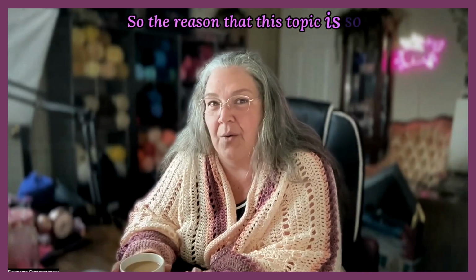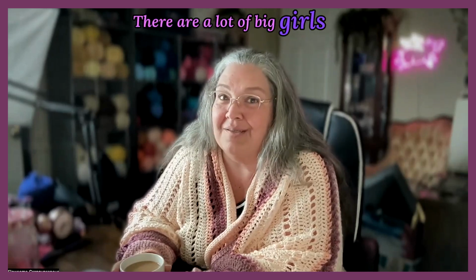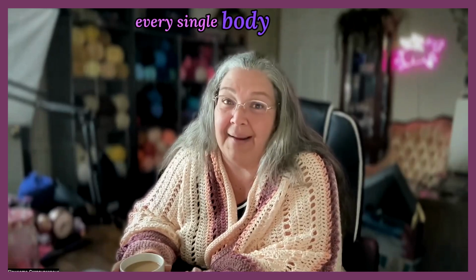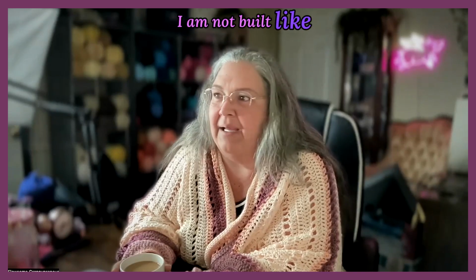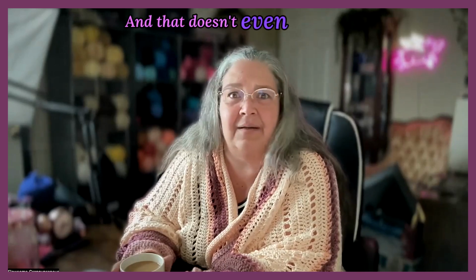The reason this topic is so heavy on my mind is because I'm a big girl. There are a lot of big girls, and every single body is different. I am not built like Susie down the way. I'm just not. And that doesn't even count the person down the street or around the corner or even next door. Every single body is different.